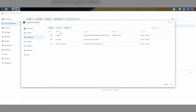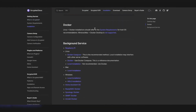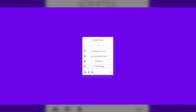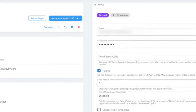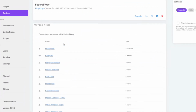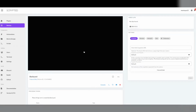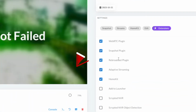Here I have a Docker container running Scrypted. I followed the phenomenal installation instructions on the Scrypted website. I had a total of 0 problems setting this up. In the Ring plugin, I logged in, at which point I could see all of my devices. The 2 important devices here are the front door and backyard. Here in the settings, the ones I know for sure I need are HomeKit, WebRTC, and Rebroadcast.